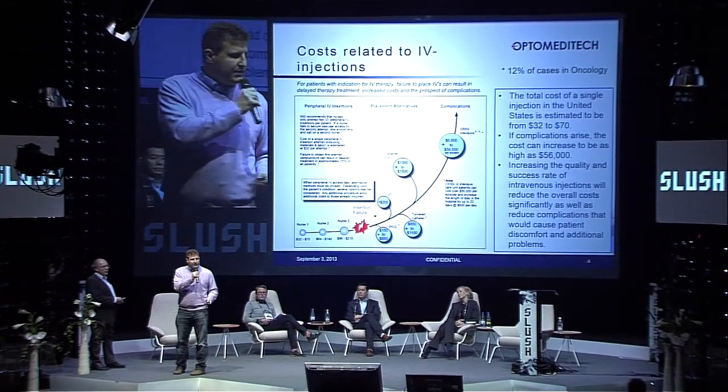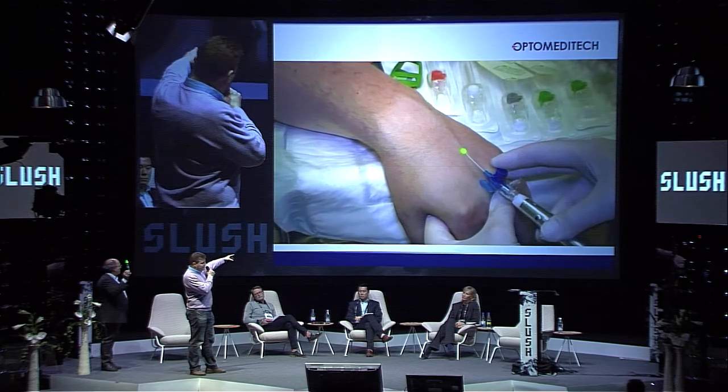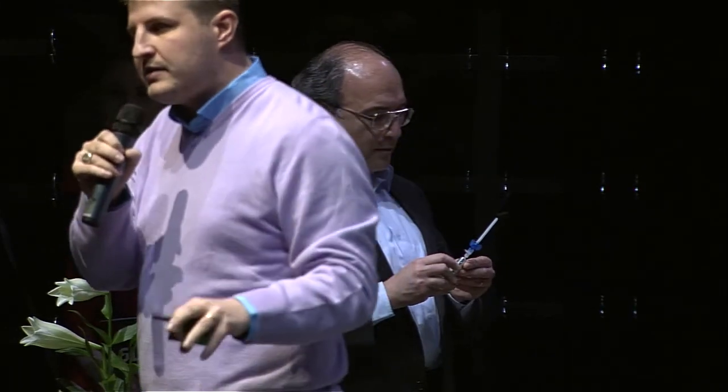At Optomeditech, we have developed our OptiVein system, which consists of a single-use catheter and an electronic unit that gets attached to the end of the catheter. And when we use the catheter, there is green light coming from the tip of the needle, which is visible all the way when you go under the skin. And exactly at the moment when you penetrate the vein, the light disappears because the green light gets absorbed by the hemoglobin in blood, which means that we can give an instant indication of penetration into the vein.